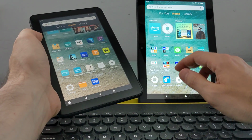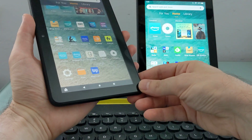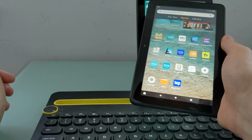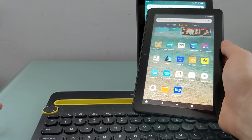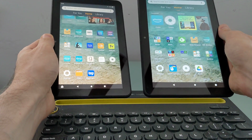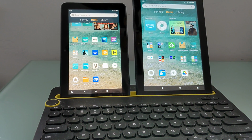I do prefer the higher resolution, higher pixel density display on the 8-inch model, but I was pleasantly surprised when I took this out of the box to find that a 6-inch tablet really does feel more like something that's easy to hold in the hand if you're, say, reading a book or something along those lines. It's a little bit lighter, a little bit smaller, and that could actually be a nice thing to help set it apart from the larger models.